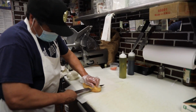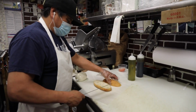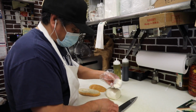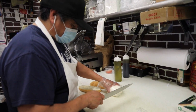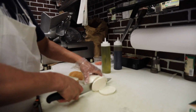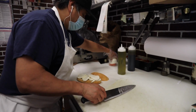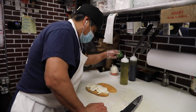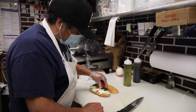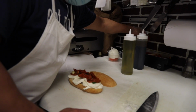Now Jimmy is going to make our favorite, the Caprese Sandwich. After slicing the fresh bread, he hand slices the fresh mozzarella, adds fresh basil, and then sun-dried tomatoes and roasted peppers, and then drizzles the bread with balsamic vinaigrette.